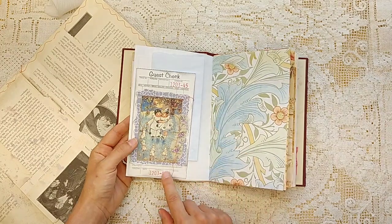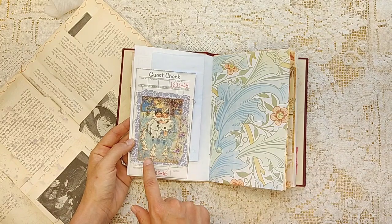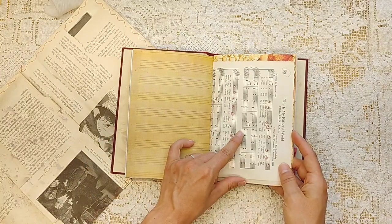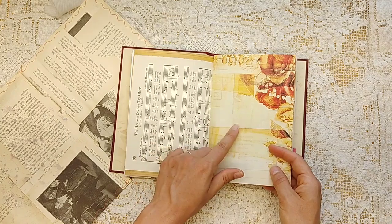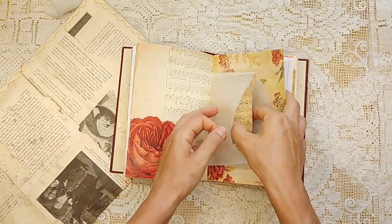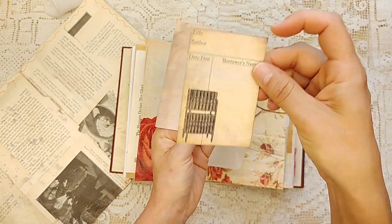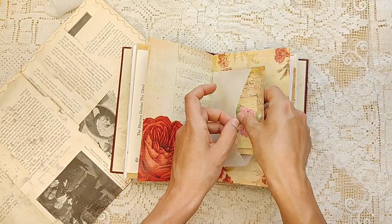I have a little guest check where I just collaged up some fabric and some paper and a journal card, some hand-dyed blue paper, William Morris wallpaper, some vintage music. This is My Father's World and The Heavens Declare Thy Glory. This was also from the February club. In this little glassine bag, there's some sweet little ephemera pieces that I have. This is a Victoria Designs library card. You could use that in the back of the book if you wanted to.